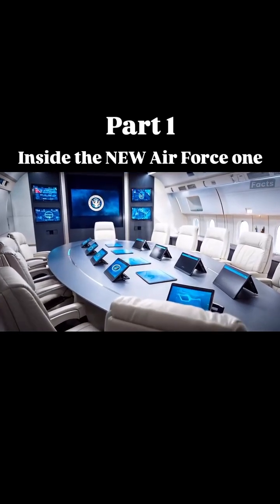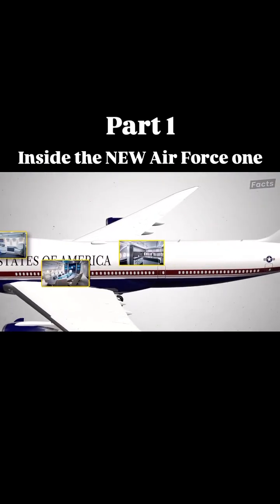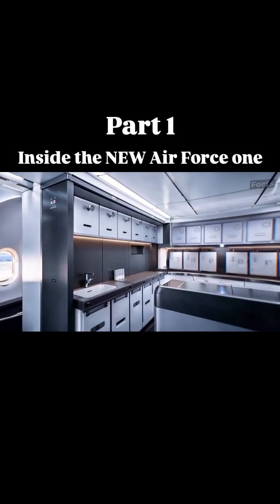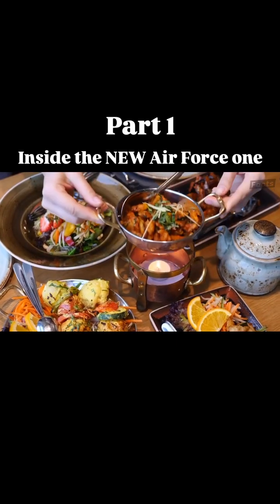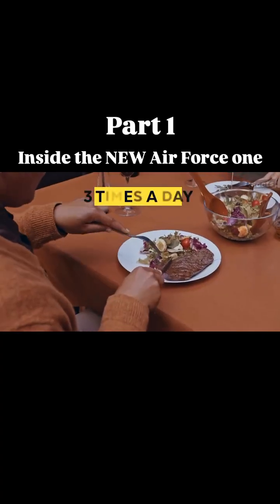Going past the conference room, one will see that there is a full galley that is double the size of the cramped kitchens on previous Air Force Ones. With these fully modernized and upgraded kitchens, the staff on board can whip up everything from 5-star meals to Trump's infamous well-done steaks for up to 100 people 3 times a day.